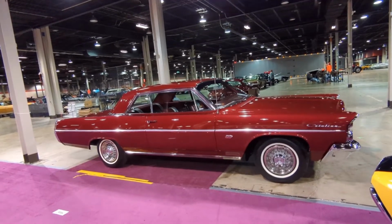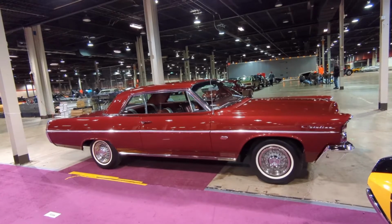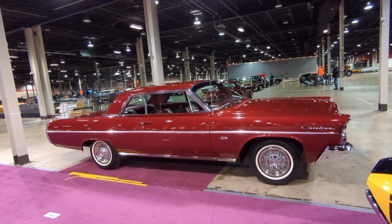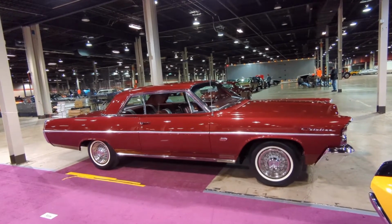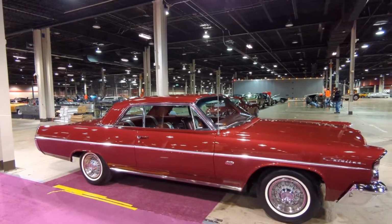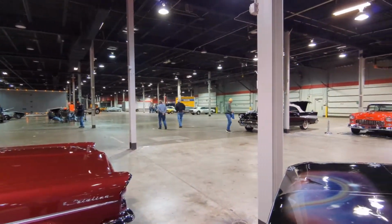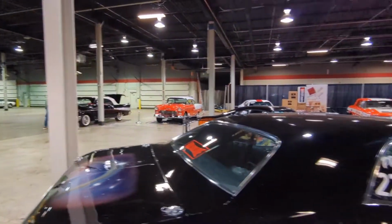So the muscle car appraisal crew has arrived at the 2021 Muscle Car and Corvette Nationals in Rosemont, Illinois. We're here early on Thursday. There's a whole bunch of cars here, but still the place is pretty empty compared to what it's going to be. They've moved some things around.